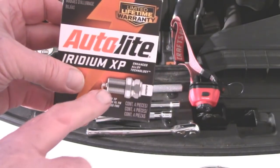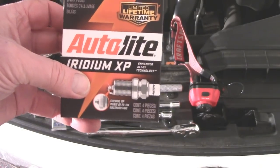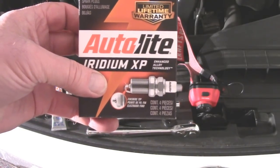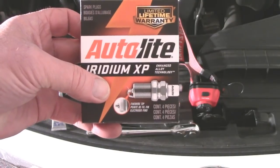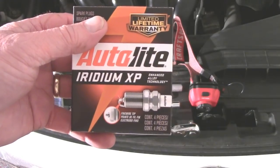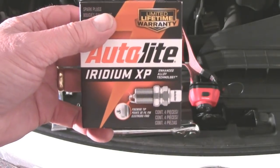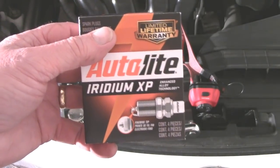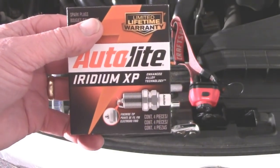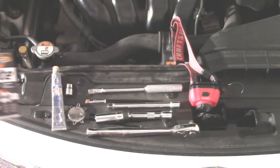Iridium refers to what the central electrode is made from. These are very, very long life. I've got thousands and thousands of miles on this particular engine with the plugs that are installed. They're probably Denso plugs because that was the original manufacturer equipment. Denso plugs are wonderful plugs, and they're OEM, but Autolite were about 1/4 of the price. And I've had very good luck with Autolite plugs throughout my life. So I'm going to save myself a little bit of money, and we'll see how they work. If they don't last as long, then a lesson learned, but I'm still saving quite a bit of money by purchasing that brand.